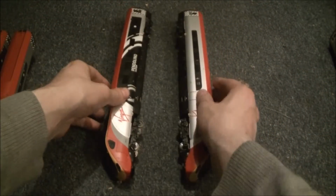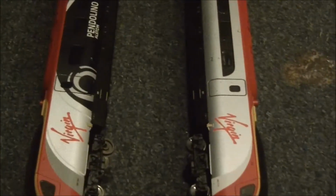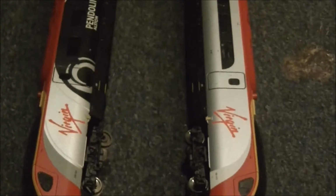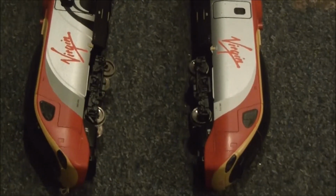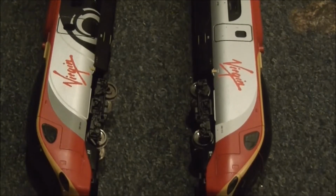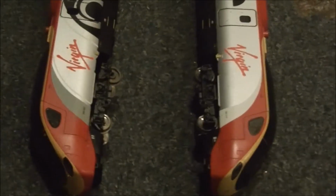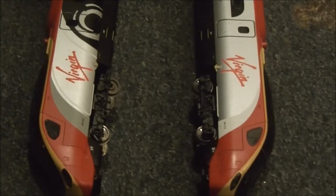Here's the comparison of the liveries. There you go. Just before the end of the video, I would like to give you a tour of these Pendolinos. They've got the same engine, the same locomotives, but just different fleet numbers and different running numbers. Or should I say, they have the same engine, same locos, but different livery.